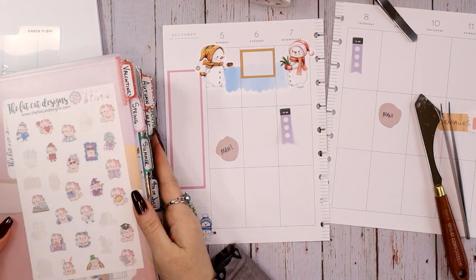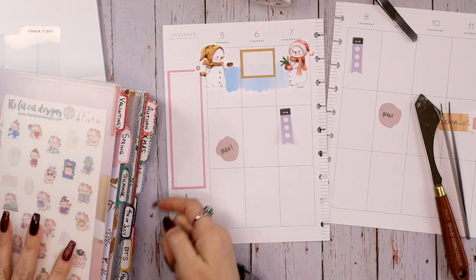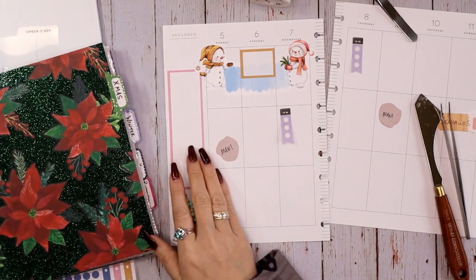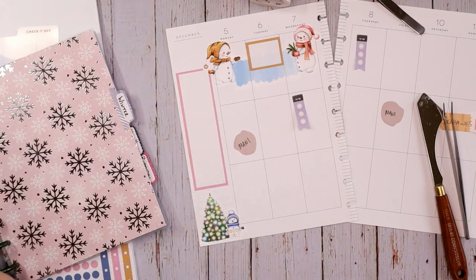I have my new sticker storage. I will link this video in the cards up above. But I am in here, we'll look at Christmas and winter for kitties playing in the snow. I know I have some.